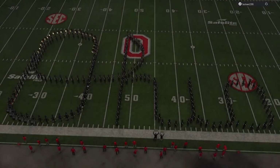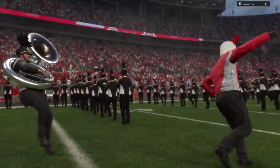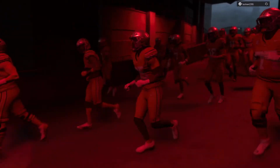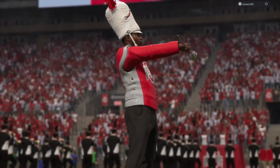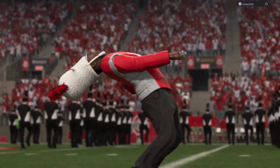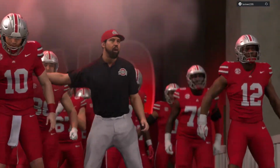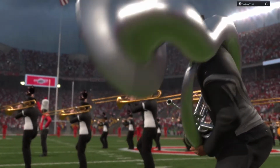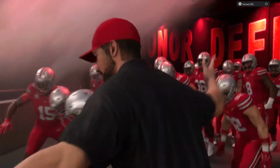Set for a Power 4 conference matchup. It's the SEC versus the Big 12. Both sides looking for a statement victory today. Welcome to the Old Horseshoe, the home of the Ohio State Buckeyes. As we'll see, the number 16 team in the land, the LSU Tigers, taking on last year's national champions, the Ohio State Buckeyes. For EA Sports College Football, Chris Fowler, joined as always by Kirk Herbstreit. Kirk, let's get right to the action.